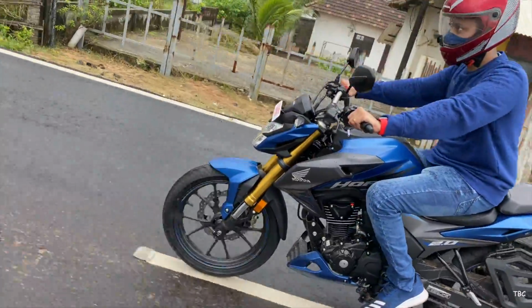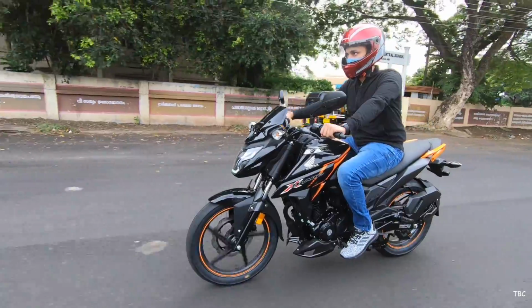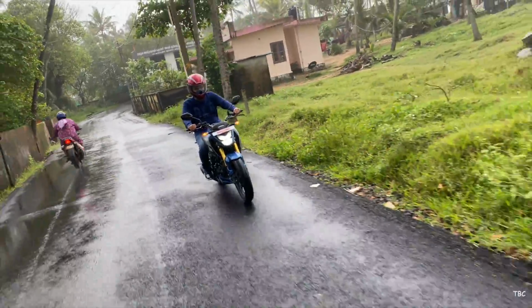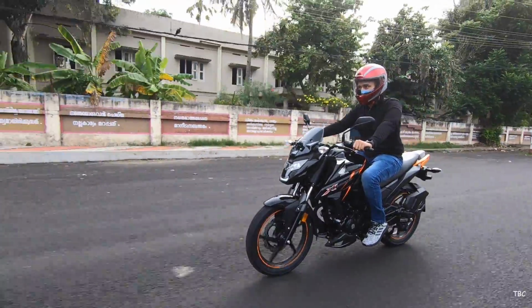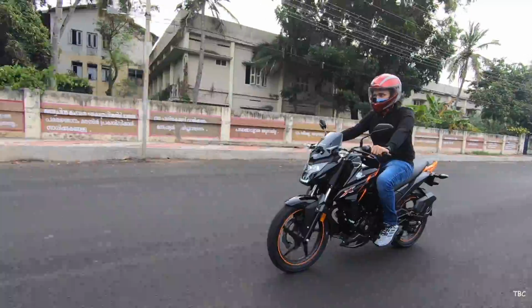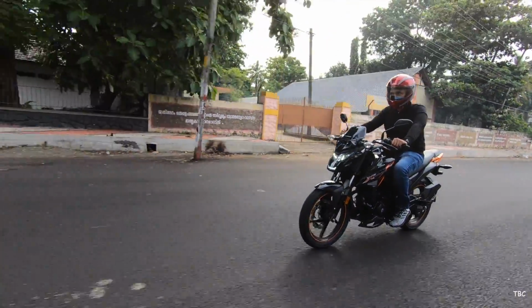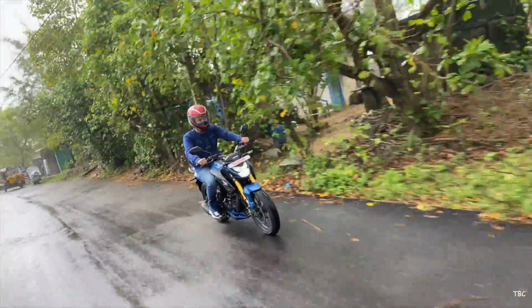But with all this good stuff from the new higher capacity engine, there is a sure place where you'll lose, and that's the fourth factor, which is the mileage. During our testing under mixed conditions, the Hornet 2.0 showed a mileage of approximately 45 km/L, while the X-Blade under almost the same conditions gave a mileage of approximately 58 km/L. So that's a healthy difference, but like always please note this is the mileage we got, and for you it might be different because mileage totally depends on riding conditions and riding pattern.